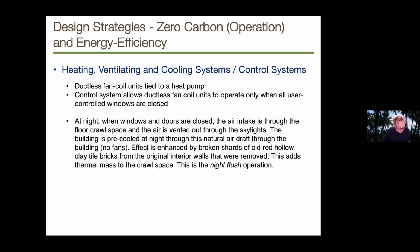This has actually got a name. It's called mixed mode ventilation system. You could look that up, get a very clear description about what that is. So there's this added feature, this kind of sophisticated cooling method in a very simple use of an old structure. And the designer took full advantage of that.